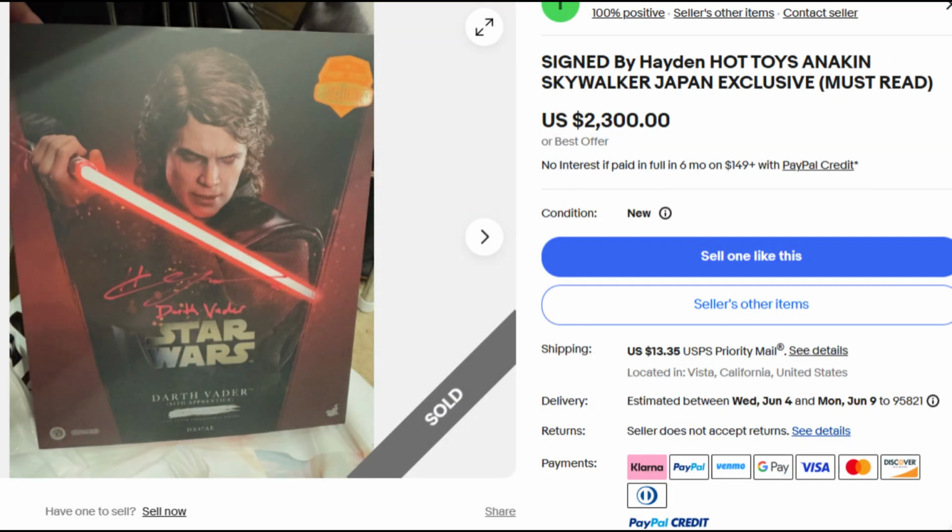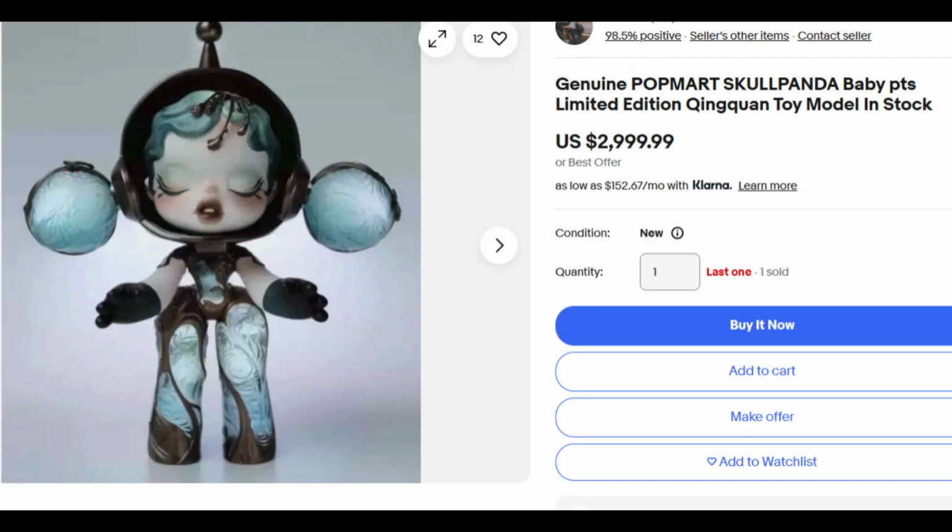This is an actual signed Hot Toys Anakin Skywalker, so I think the signature probably brought the price up to the $2,300 that it is. From Japan, so that's a pretty cool item for collectors. This is a genuine, I'm not sure what that means, Pop Mart Skull Panda baby for $3,000, limited edition. I imagine it would have to be limited edition to sell for this much. But yeah, it's interesting looking, certainly. I don't know if I would pay $3,000 for it, but certainly someone did.